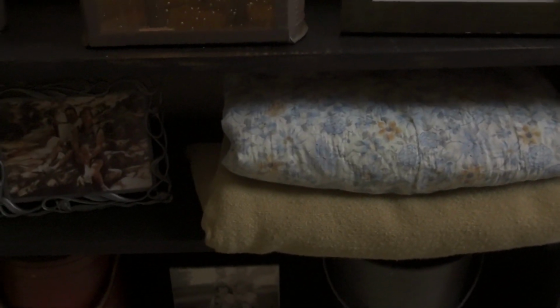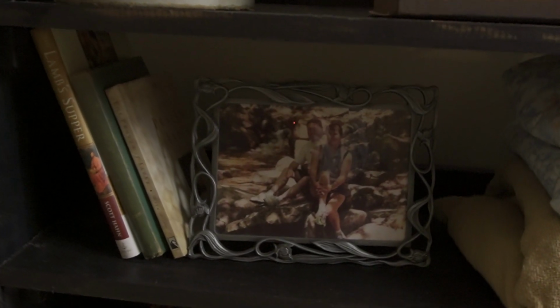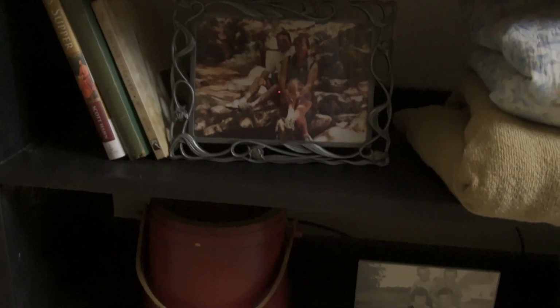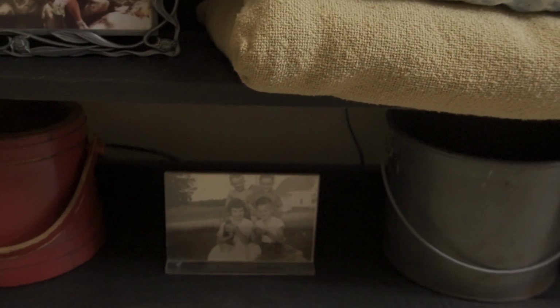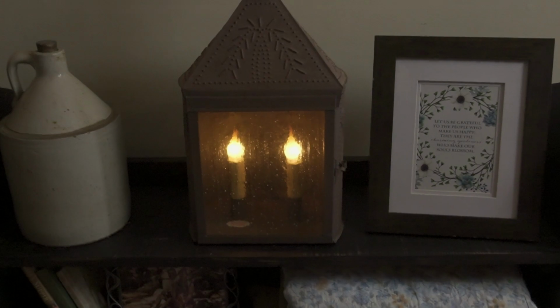And then you can see down below, just some more spring looking quilts and a picture of my husband and I when we were in our 30s, so it's been a few years ago. Another picture down here. It's my husband, his sister and brothers, and they're holding a little bunny rabbit one spring. And some books. I love books. I love decorating with books.